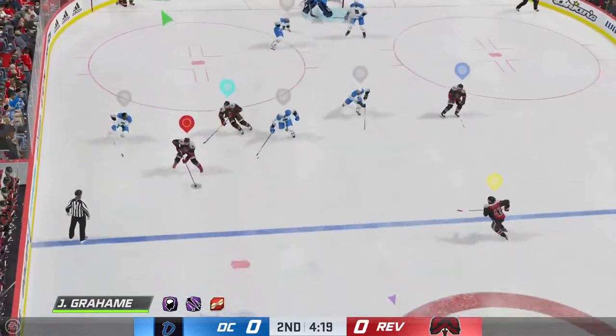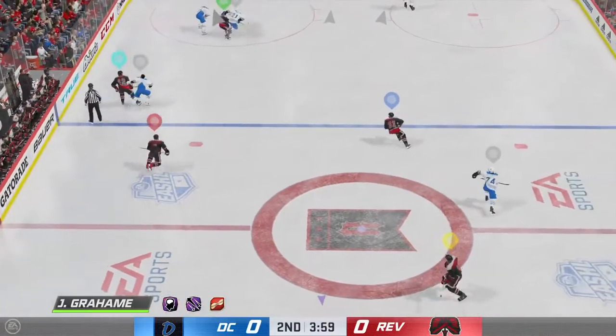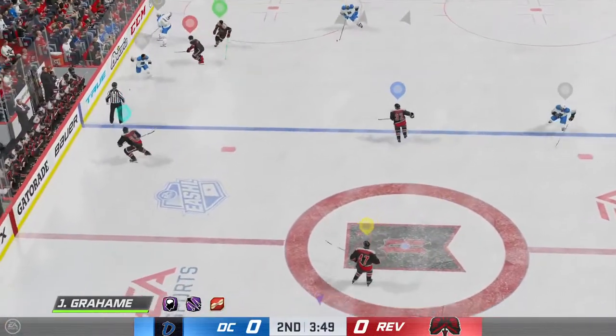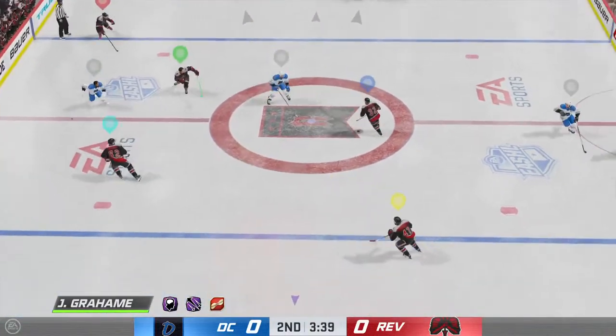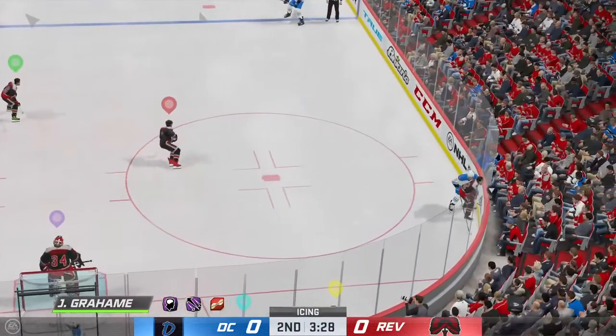Hard hit on the play. Wow, did he ever finish him hard. And when he dropped, he also dropped his stick. Now he's got to collect himself. Looks like a yard sale out there. There's the whistle, icing the call.